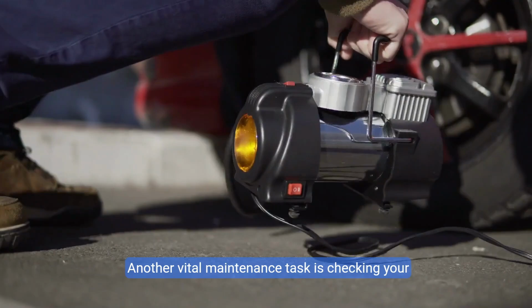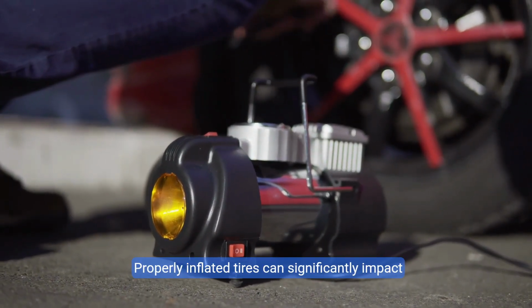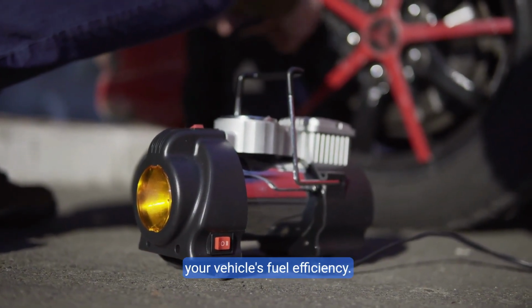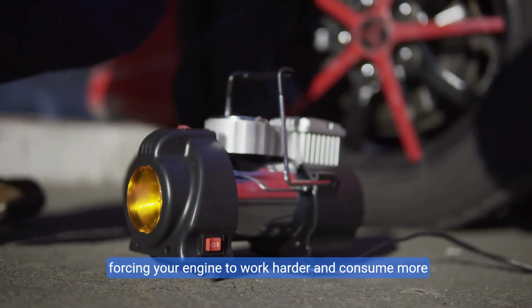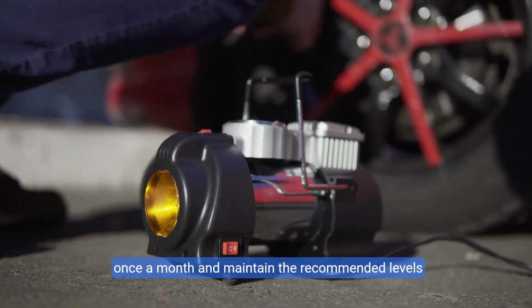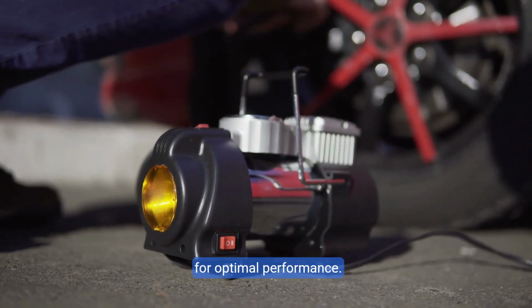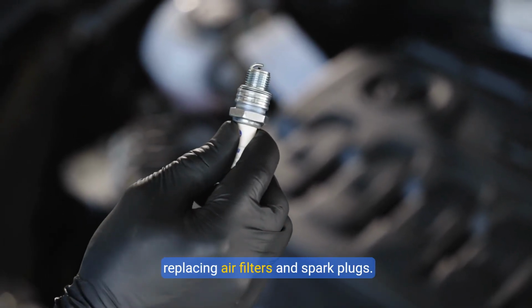Another vital maintenance task is checking your tire pressure regularly. Properly inflated tires can significantly impact your vehicle's fuel efficiency. Underinflated tires create more rolling resistance, forcing your engine to work harder and consume more fuel. Make it a habit to check your tire pressure at least once a month and maintain the recommended levels for optimal performance. Additionally, don't overlook the importance of replacing air filters and spark plugs.